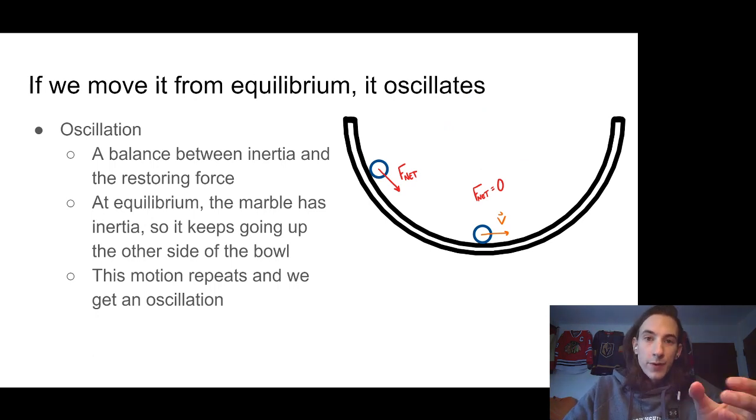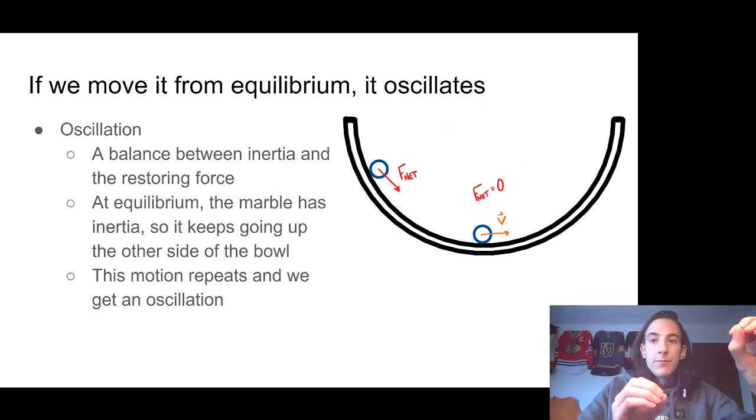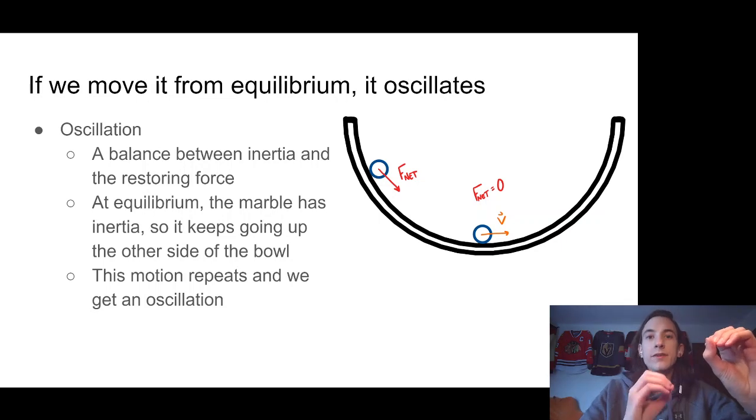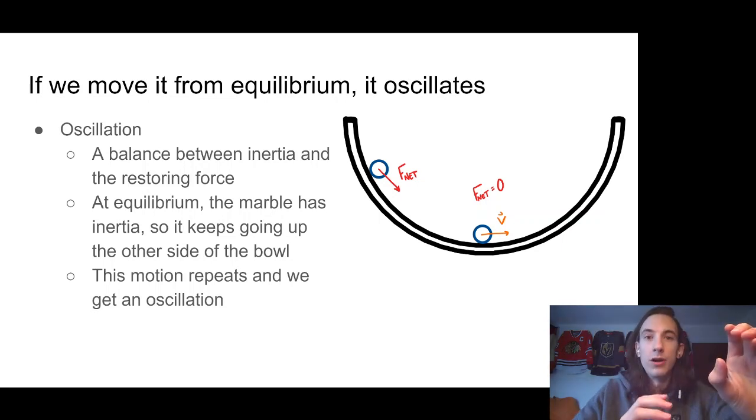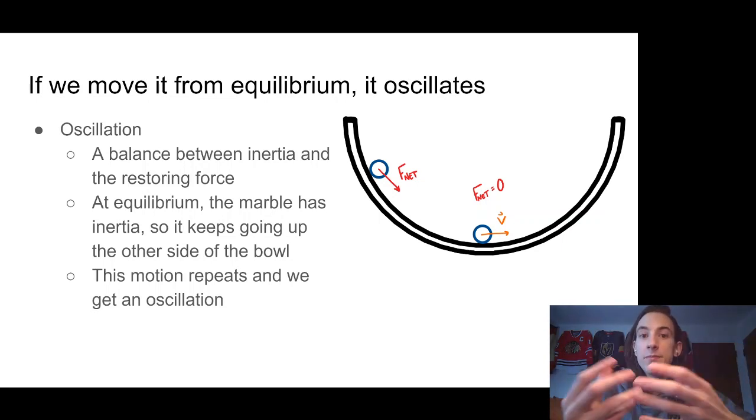So then if we think about what would happen, yeah, it would return, but it wouldn't just go back to the equilibrium position and stop. And we know that because objects have inertia. We studied Newton's laws, and we know that the first law is the law of inertia, that if an object has mass and it's moving, it's going to want to keep on doing what it's doing unless an outside force acts on it. So down at the very bottom, we have no outside force acting on it. Our ball was moving. It wants to keep on moving if we picture it being frictionless, right?